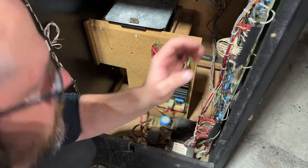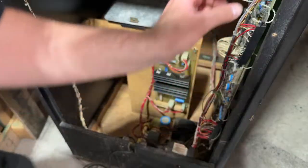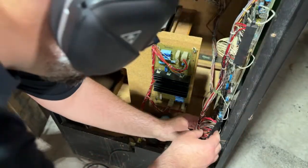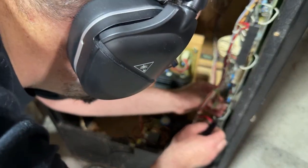All right, so those are not making contact whatsoever. And I'll hold them here just to kind of keep an issue from happening.